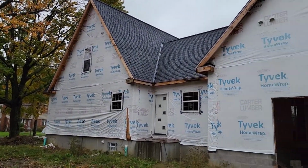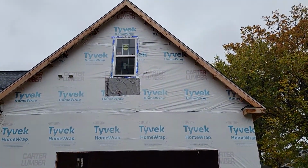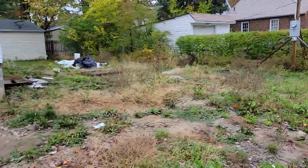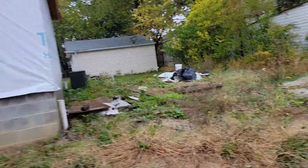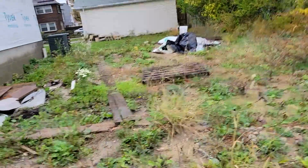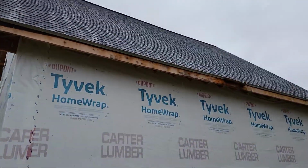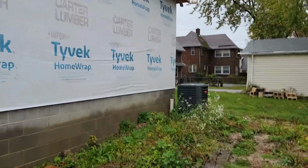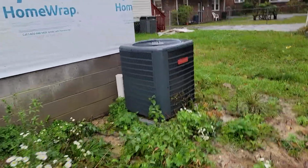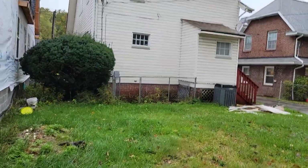2145 North Taylor Road. Go around the exterior first. We got our temporary lights up. We got the air conditioning unit up. I own this house also.